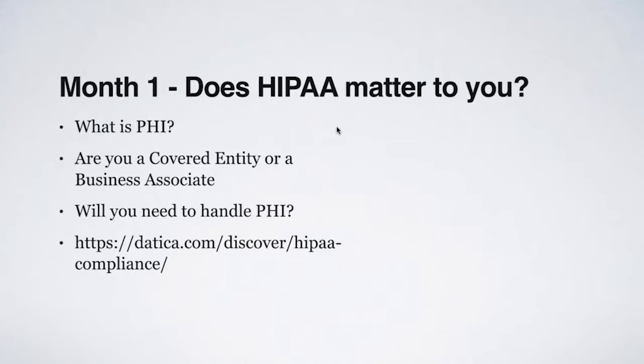First, what is protected health information? Are you dealing with PHI information that can identify an individual, or is it just general high-level data? Is it de-identified claims? Is it geographic data? What are you actually working with? Is it clinician schedules? Something that's not PHI.